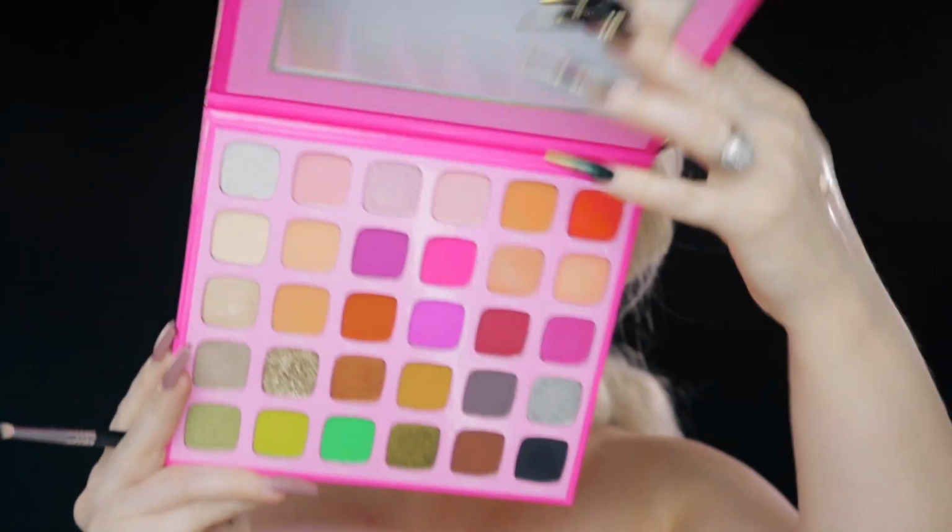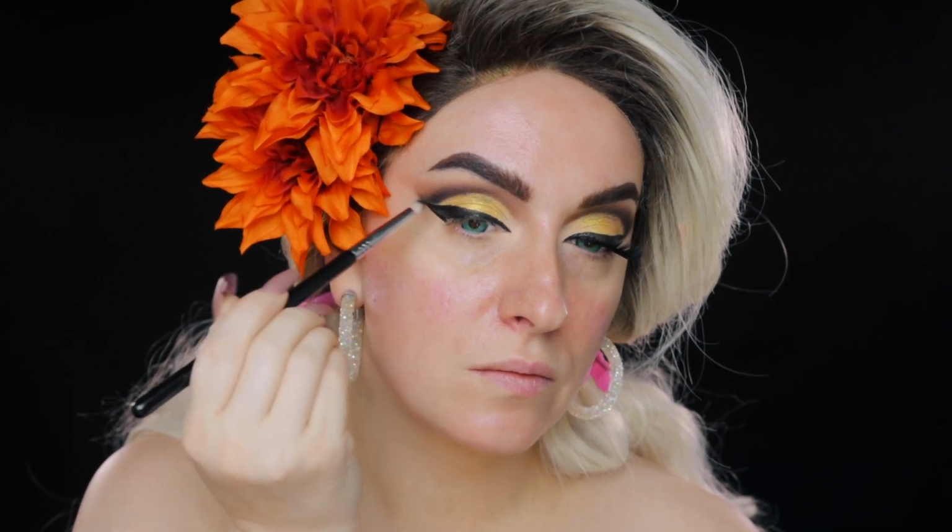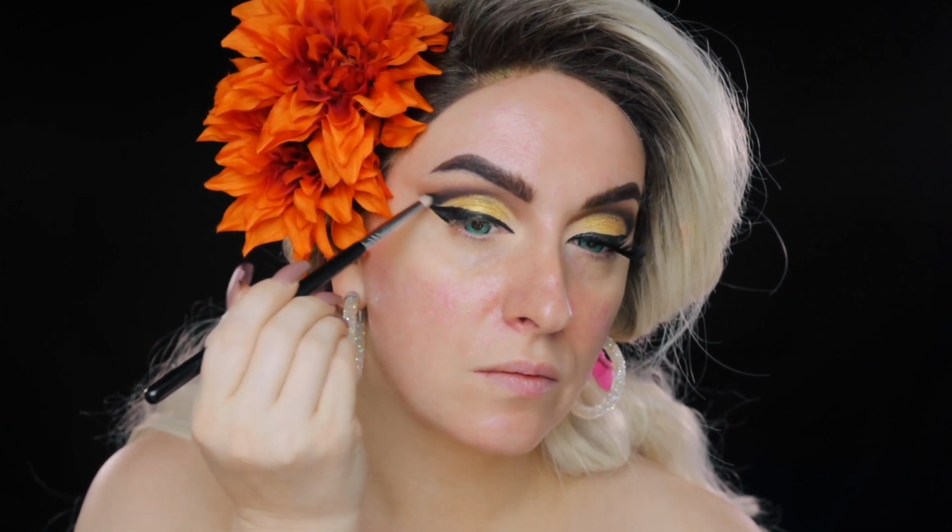Now, since the Cali doesn't have a black color, I needed a black, and I'm using this one from the Jeffree Star and Morphe collab. I think this is a beautiful black color. All I'm doing is intensifying the cut crease to make it a little more dramatic. I'm placing the color first closer to the cut crease, and then whatever's left on the brush, I'm diffusing it away to have the perfect smoked out effect.